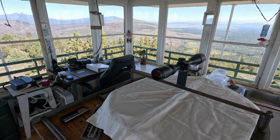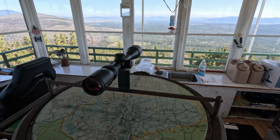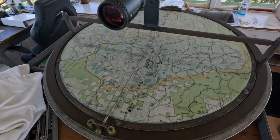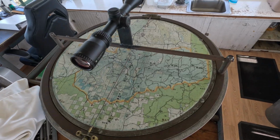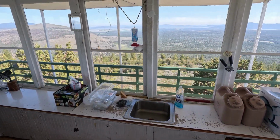Here's my fire finder. It doesn't have the old style locator on it, or sights I mean, but it does have the scope. It's got a pretty neat map of the area. It's at least one piece, it's not piecemealed together.